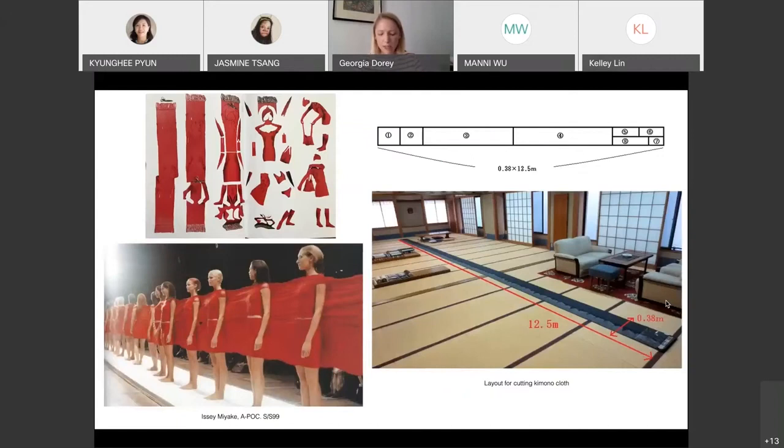On the left, you can see how the garments are cut from the lengths of red cloth. And on the right, you can see the 8 pieces that are cut from a single length of cloth to make one kimono. Kimono are made using the entirety of this length of cloth. And this collection by Miyake explores the potential uses of textiles with zero wastage.